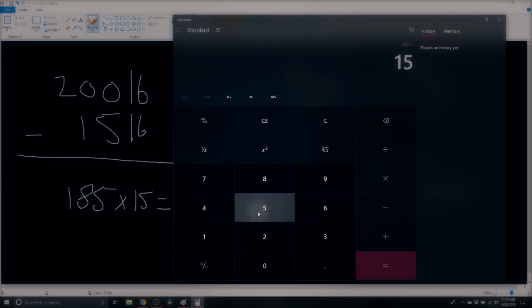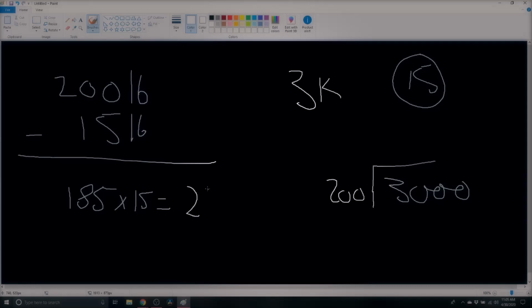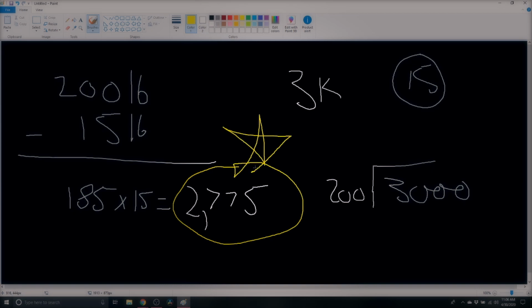185 times 15 is 2775. Hey, not bad handwriting. Let me play with a different color, highlight, star, all that good stuff. So their new maintenance calories, based off of losing 15 pounds, might be around that 2775. This is a number I like to use if someone does a diet break after losing 6 or 7 pounds. I will calculate their new maintenance here, and this gives you a nice rough estimate.